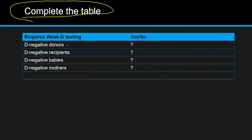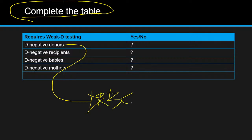Isa-isahin natin. Si donor magbibigay ng blood. RBC ang ibibigay niya. Kailangan ko ba siyang i-test for weak D kasi D negative siya? Yes or no? Don't lie to me. Yes, Renalyn. Yes, April. Yes, very good. Don't lie to me. Oh, di ba? Okay. Why? Why do we need to test the donors for weak D? Can anybody answer?